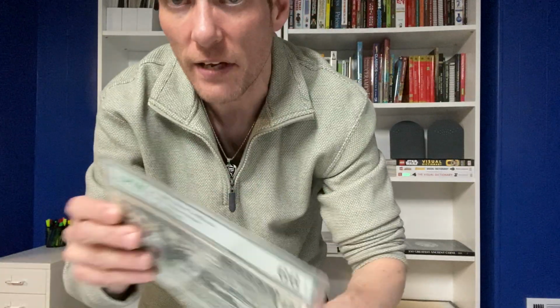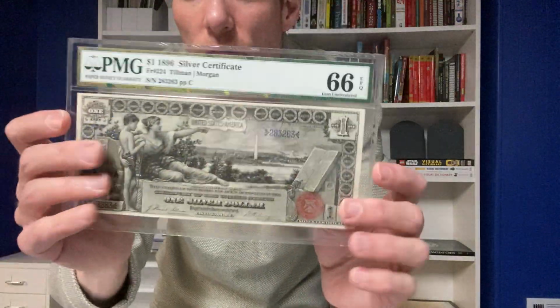Next, we have one of my favorites. This is the $1 educational 1896 silver certificate graded by PMG in 66 EPQ condition. This note retails today for anywhere from $4,000 all the way up to literally $4,700 on the market today if you can find one of these in this grade. If you're going to buy this particular note, it must be in either 65 or 66 condition. You can't buy a note like this in 63 or 64 because guess what, guys? There's too many of them out there. This is probably one of the most famous banknotes ever produced. You want it in as high a grade as you can if you're going to invest in it.